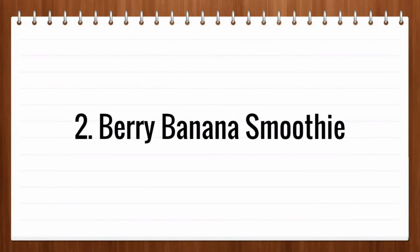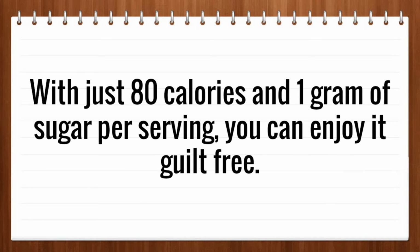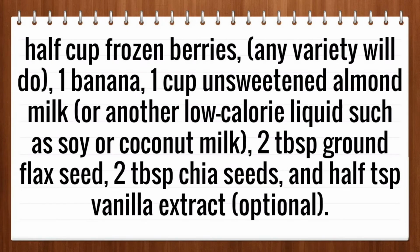2. Berry Banana Smoothie. This great berry banana smoothie is a perfect midday pick-me-up when you're feeling sluggish. With just 80 calories and 1 gram of sugar per serving, you can enjoy it guilt-free. Combine all these ingredients together and blend until smooth. ½ cup frozen berries, any variety will do, 1 banana, 1 cup unsweetened almond milk, or another low-calorie liquid such as soy or coconut milk, 2 tablespoons ground flaxseed, 2 tablespoons chia seeds, and ½ teaspoon vanilla extract, optional.